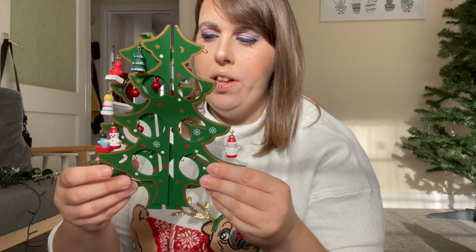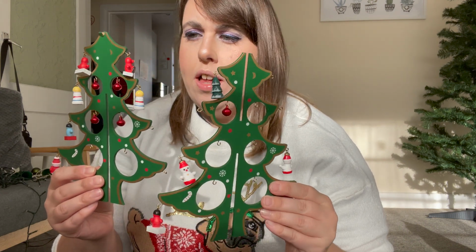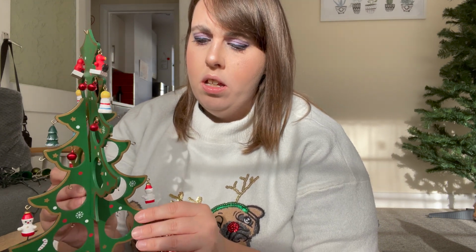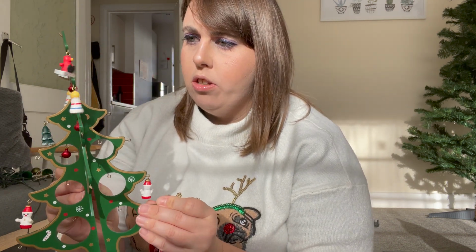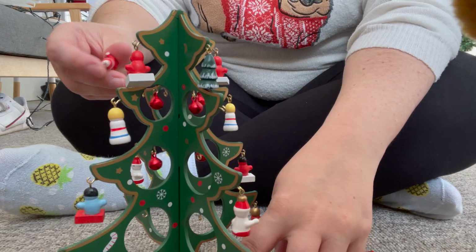So I've also got this little tree that obviously all slots together, and I got this last year I think from Tiger, and it was only a few pounds or so, but I need to find the rest of the bits that go on here and put it together. I think the stars come off the top, but still looking very cute. Just goes in this little base here to hold it all together.